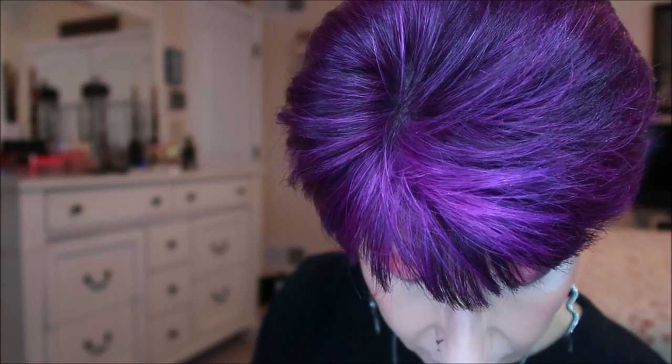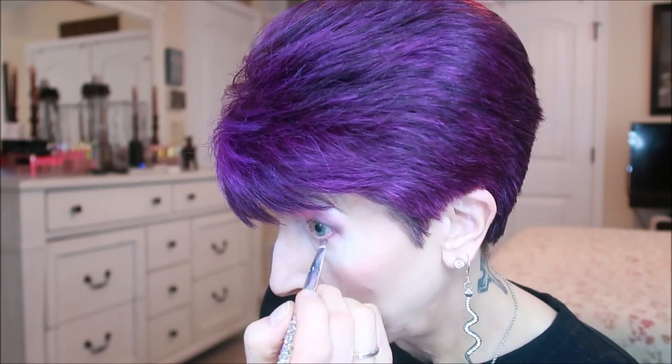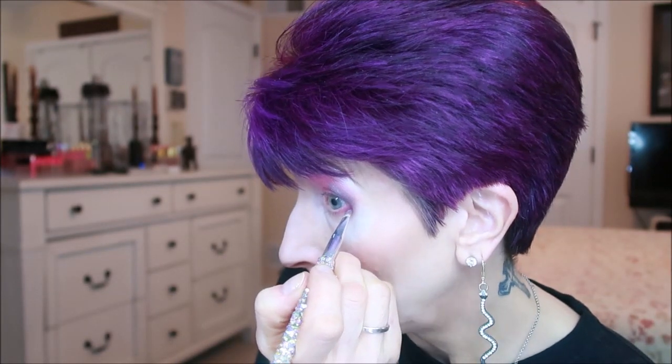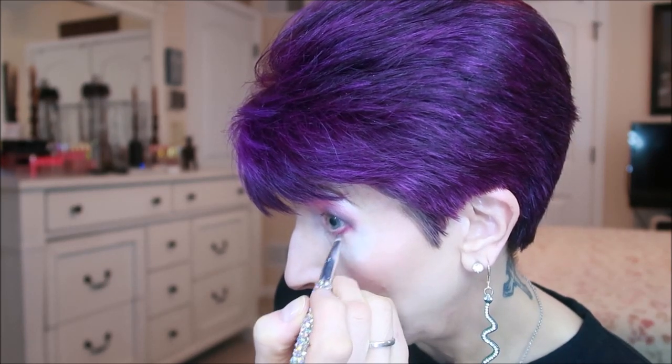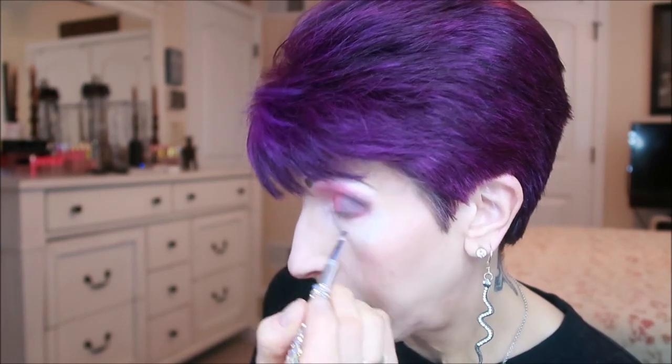Okay, maybe if I put some colors underneath, maybe I can save it a little bit. Let's try doing that. I'm gonna put some purple underneath. Oh, to see? It's coming together now. It's amazing what doing the lower lash line can do. Oh, that looks so much better. So much better.